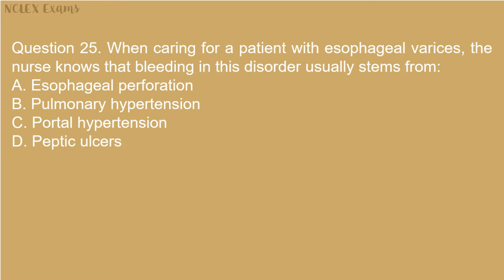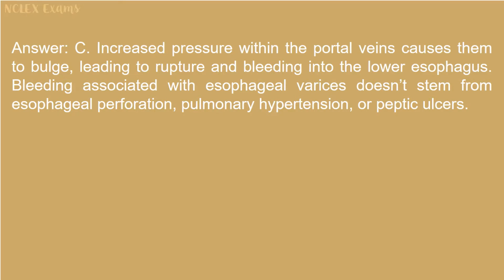Question 25. When caring for a patient with esophageal varices, the nurse knows that bleeding in this disorder usually stems from: A. Esophageal perforation. B. Pulmonary hypertension. C. Portal hypertension. D. Peptic ulcers. Answer C. Increased pressure within the portal veins causes them to bulge, leading to rupture and bleeding into the lower esophagus. Bleeding associated with esophageal varices doesn't stem from esophageal perforation, pulmonary hypertension, or peptic ulcers.